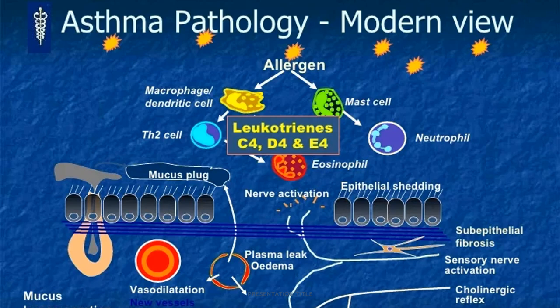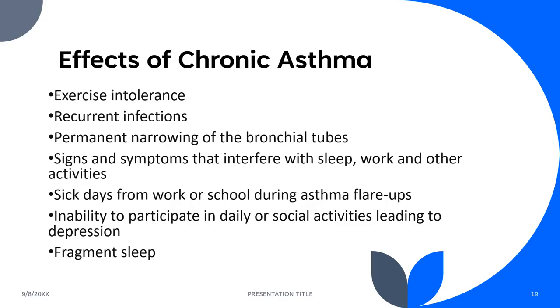So this is a nice illustration that shows that once an allergen triggers a cascade of sensitivity in the body, you're going to have neutrophils, TH cells, and eosinophils that are going to then activate the epithelium, activate the smooth muscle and goblet cells, and cause airway obstruction in different forms.